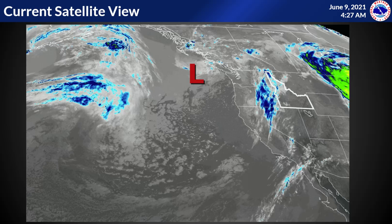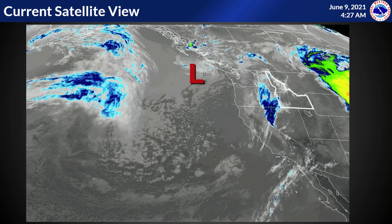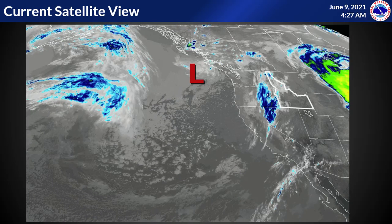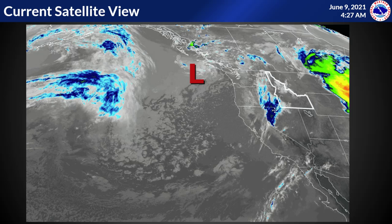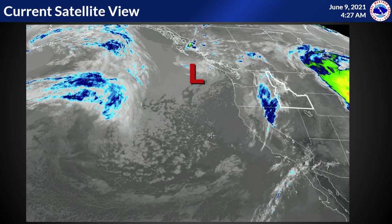Here we are looking at satellite view this morning. We had a low pressure system off the coast that's forcing that fairly decent southerly flow across the region. You can see we're in the dry slot here in southeast Idaho. There is some moisture over towards Oregon, western Idaho.